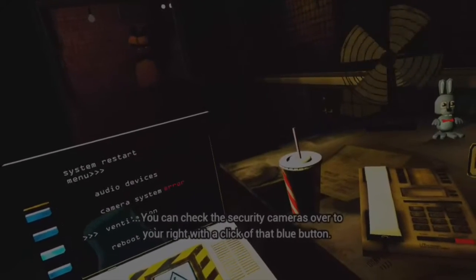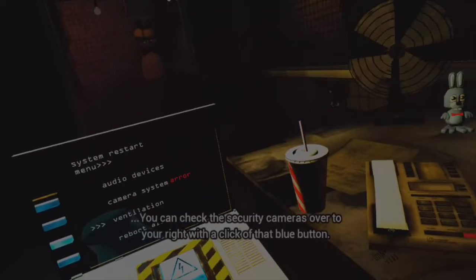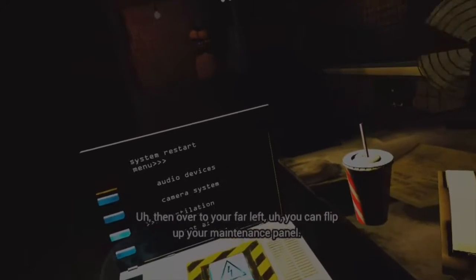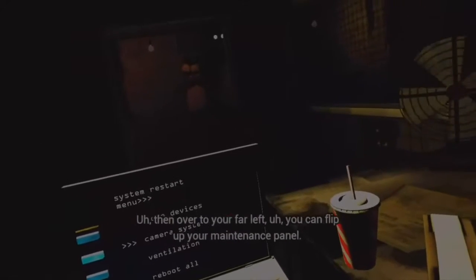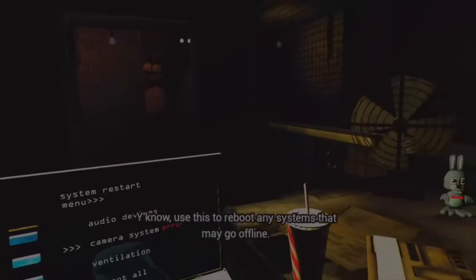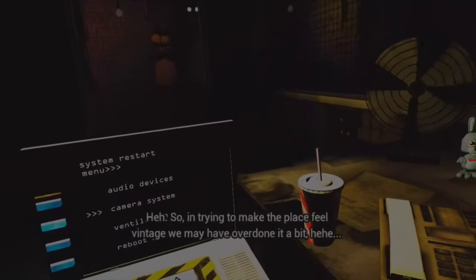You can check the security cameras over to your right with the click of that blue button. You can toggle between the hall cams and the vent cams. Then over to your far left, you can flip up your maintenance panel. Use this to reboot any systems that may go offline.